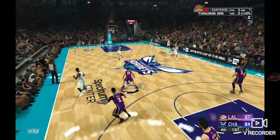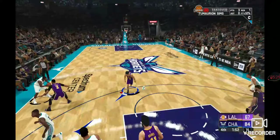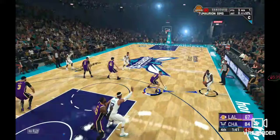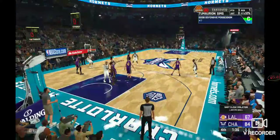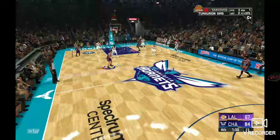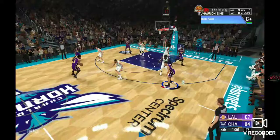Pass to Alkins. Here's Bridges, guarded by Powell. Here's Alkins. Pass to Washington. Harris inside, covered by LeBron. And it's going to be a 24-second shot clock violation. They turn it over. So a whole new group on the floor now for Charlotte. Lakers trailed by 17. 1:30 left in the game.